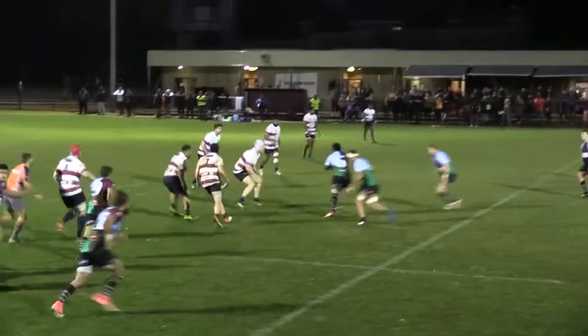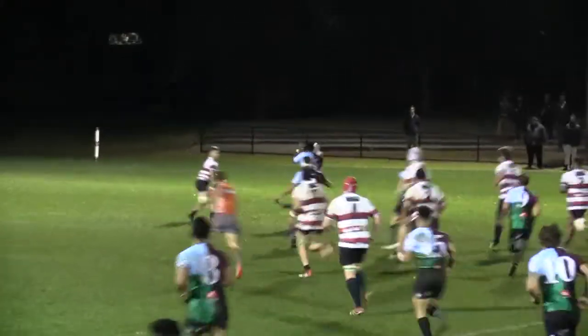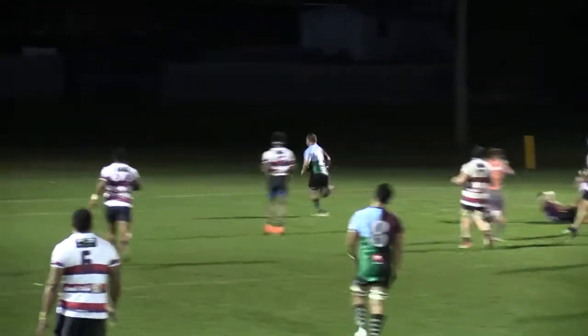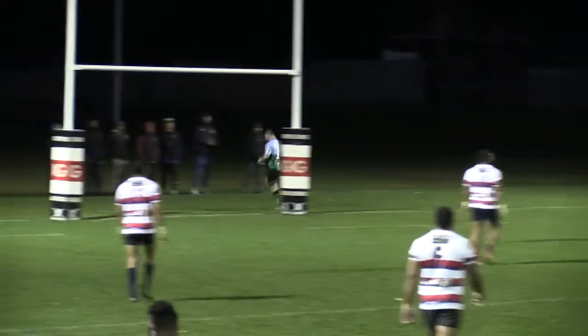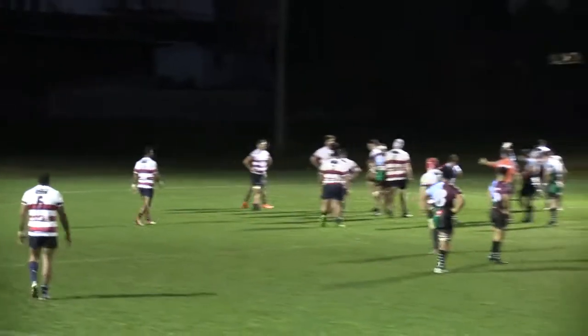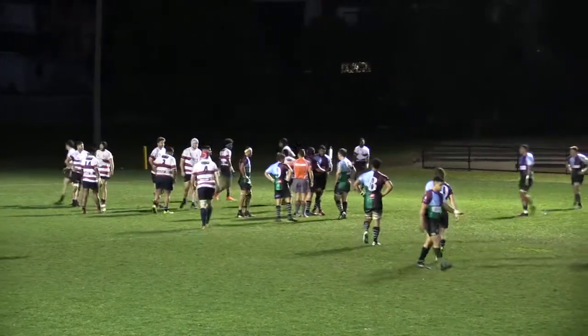Box Hill appealing for a knock-on. And Vibote has got himself, he's beaten a couple. Vibote's still on. This is Dixon. And guess who is there? It is Henry Platt, but it's not. It's a judge to have gone forward on the offload. Oh, I thought that was going to be what a team try that could have been.